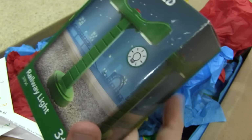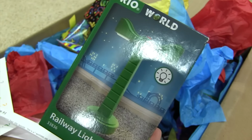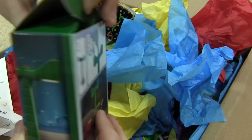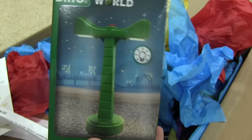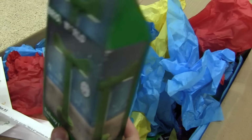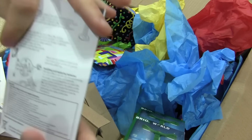Wow, so we are right off the bat here with Brio, a Brio railway light. And I actually know a couple of people in the Thomas Wooden Railway community that have something like this. It's really cool. It's not just like pretend light up, it's like real light up. So I've always wanted to see one of these in person.